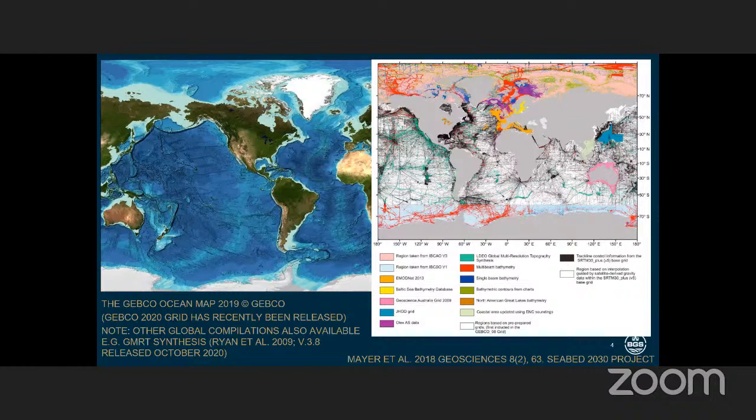And at this scale, the world ocean appears much better covered with ship soundings than it actually is, with real data points. But the fact is that the available data used to compile GEBCO provides a depth control point to only about 18% of all of the grid cells.